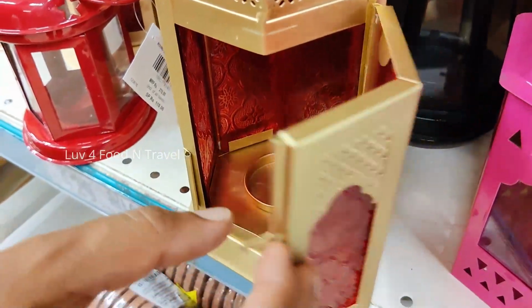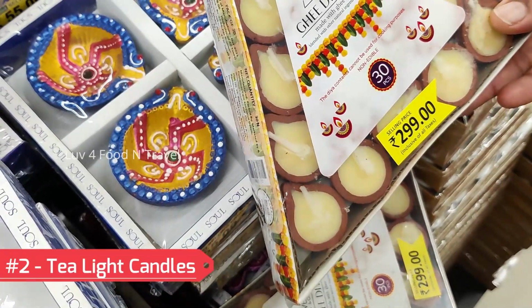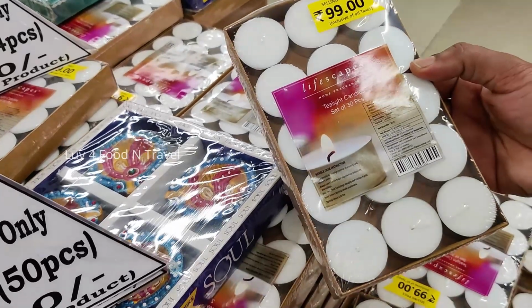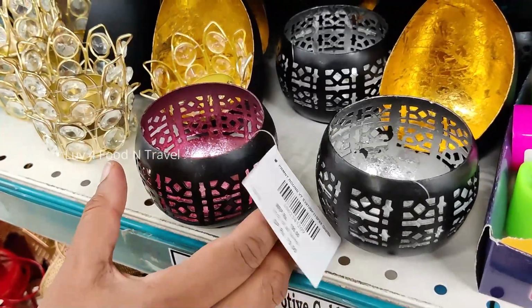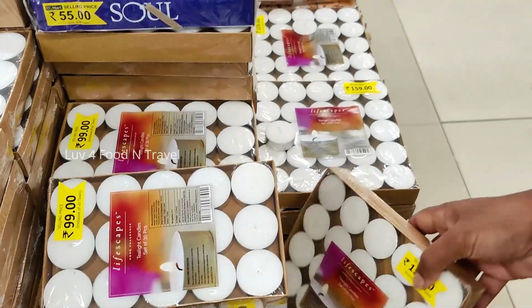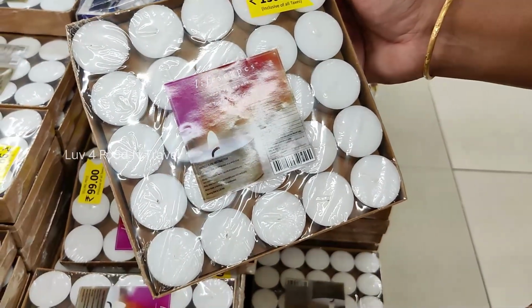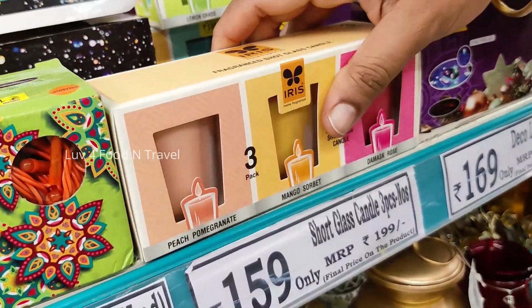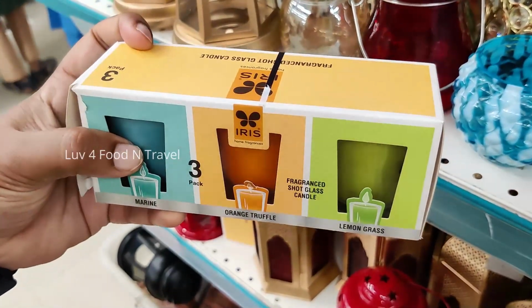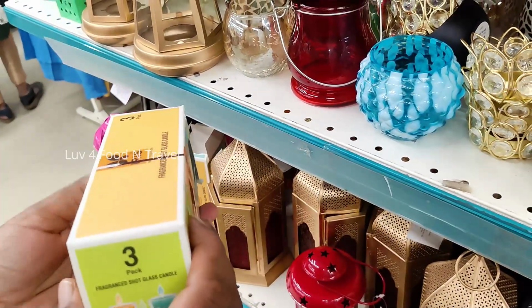For diyas, I saw 30 piece of ghee diyas for Rs. 299. There was also 30 piece tea light candles for Rs. 99. These can be placed in the tea light candle holders for this Diwali season. In fact, there was also 50 piece tea light candle for Rs. 159. Apart from this, there were also short glass candle of 3 piece for Rs. 159. This was from Iris and they had candles of multiple fragrance.